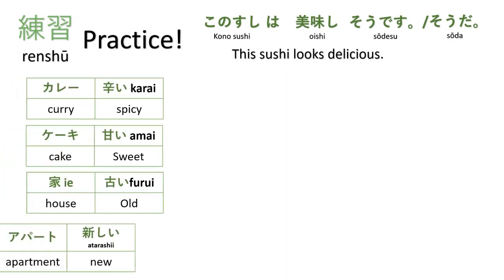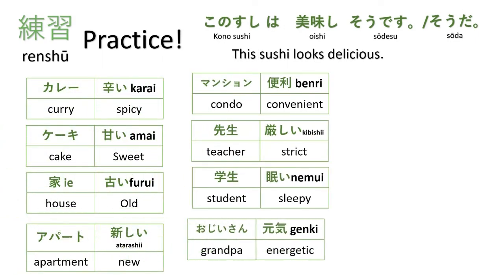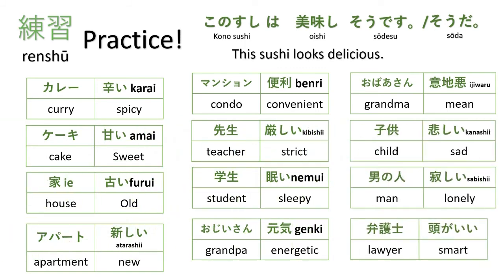Okay, let's try the other words, phrases here. So we have here two words. We're going to connect them using sou desu or sou da. Use the pattern that I have here in this example. Okay, so you may pause the video, try and form the sentences, or you may continue watching. All right.